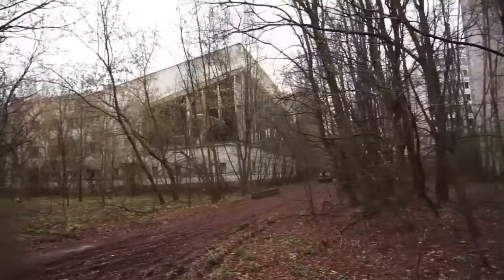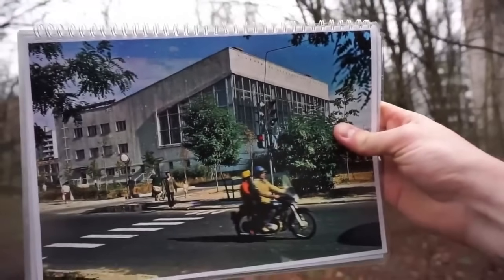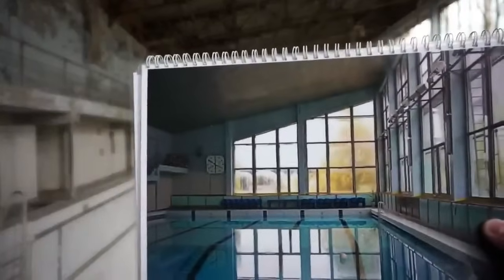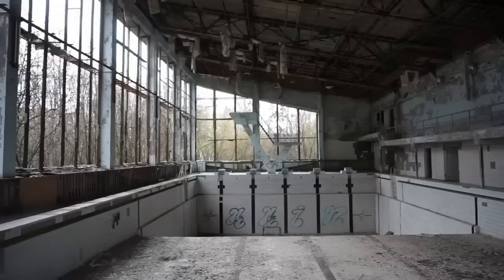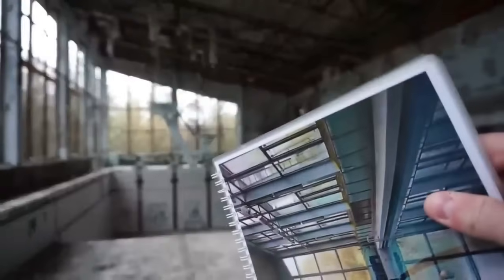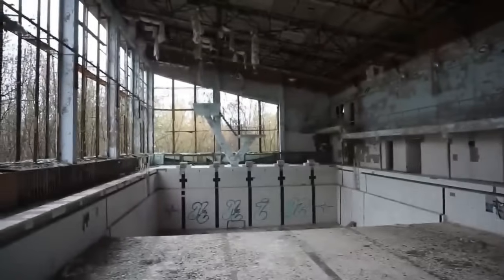Pripyat swimming pool, there it is. Again, that's what it used to look like. That's what it looks like now. This is absolutely unbelievable. I just can't believe we're here. I really cannot believe we are here in Chernobyl exploring this place. Almost 33 years to the day the Chernobyl disaster happened, and now we are walking around exploring this abandoned city. This is a photograph of what it used to be like, and this is what it looks like now. So guys, this swimming pool is 5 meters deep and 25 meters long. And the diving boards: the little one is 3 meters and the big one is a 5 meter diving board.